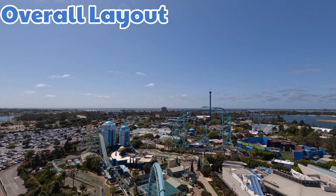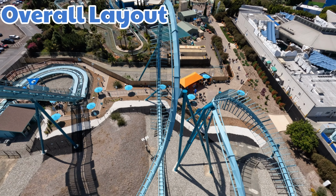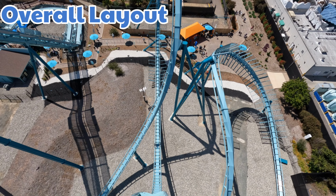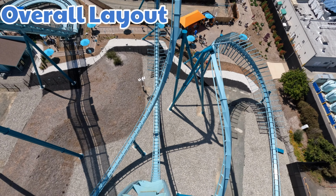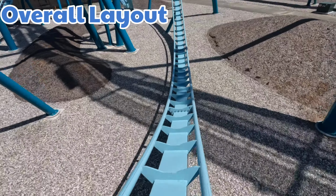Then you get a great view of the ocean ahead of you, the park, the bay. And then the holding brake faces you down. You're just facing straight down that 90-degree vertical drop. And then you drop. If you're in the back row, you're going to get some good airtime. Then you go into the pretty forceful Immelman.